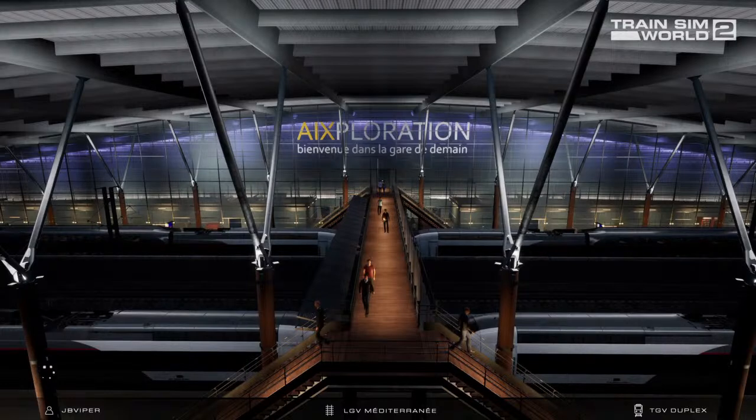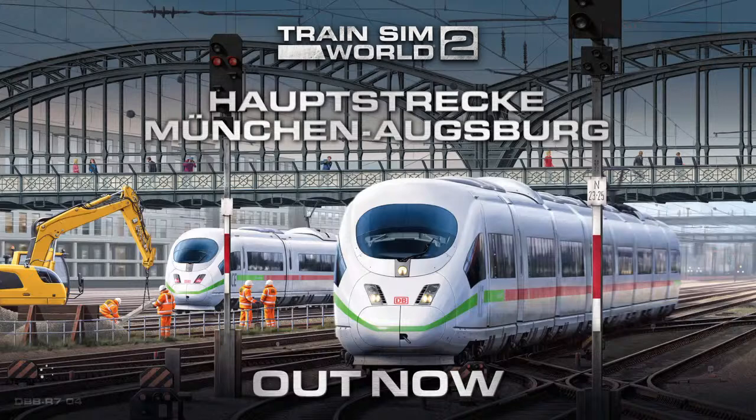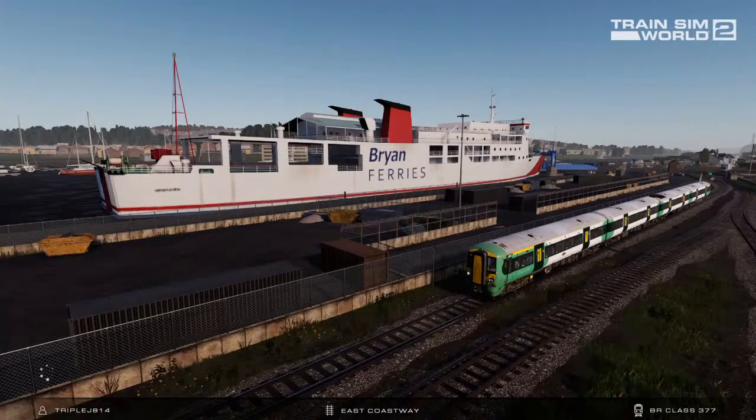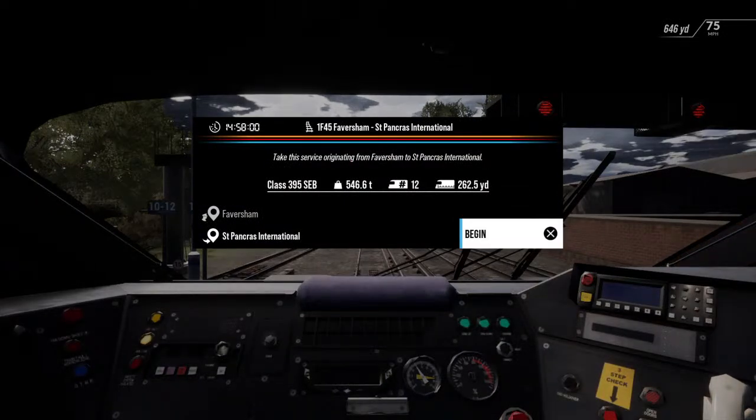The 395s are all standard apart from one which has the Trainbow livery on it. But it's tied to a specific unit. You have to get, I think it's 395012. There's like a 2% chance of it appearing in the spawn on any go through. So we're starting at the Faversham end, which is the DC end.